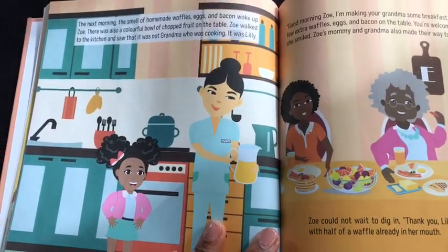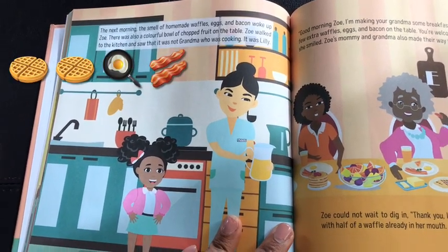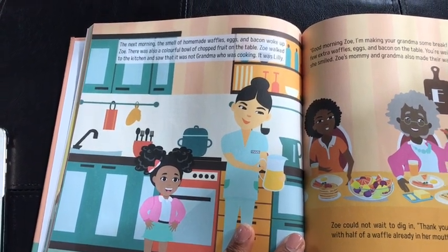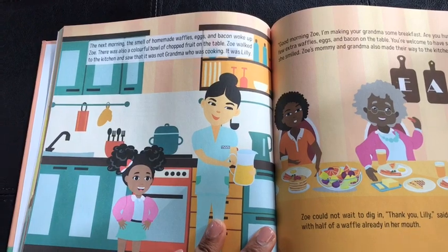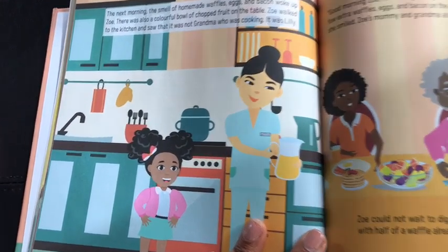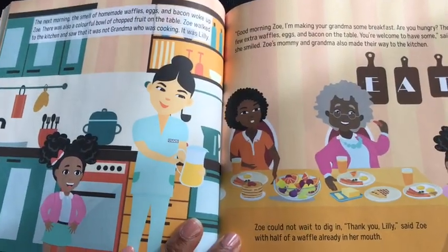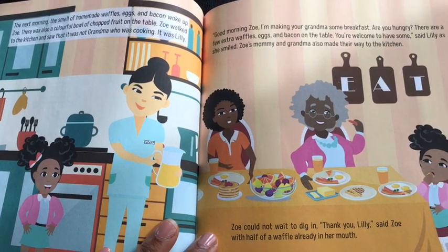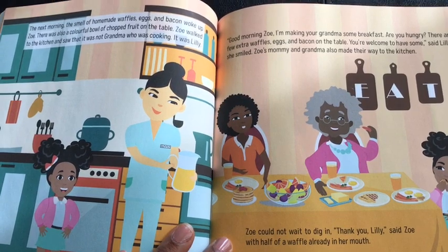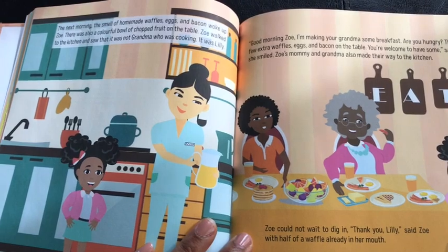The next morning, the smell of homemade waffles, eggs, and bacon woke up Zoe. There was also a colorful bowl of chopped fruit on the table. Zoe walked to the kitchen and saw that it was not Grandma who was cooking. It was Lily. "Good morning, Zoe. I'm making your Grandma some breakfast. Are you hungry? There are a few extra waffles, eggs, and bacon on the table. You're welcome to have some," said Lily as she smiled.